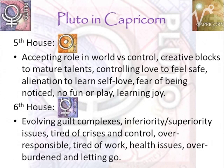All right, I'm working my way through these kind of fast, and again, this is not inclusive on each of the houses. This is just a couple of keywords. I spent 26 weeks doing these 12 houses, so for me to go through it in about 20 minutes, all right. Pluto Capricorn, turning retrograde in the 5th house.